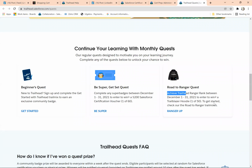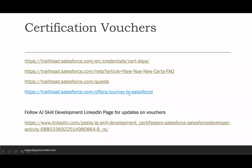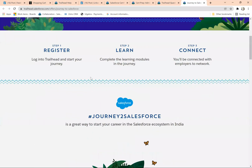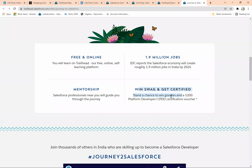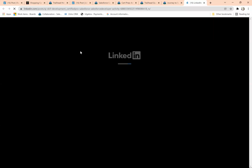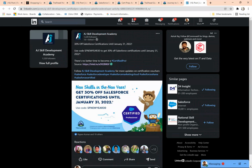Similarly for the Ranges. Likewise, Salesforce will keep on giving this kind of goodies and certification vouchers. And if you are part of the Journey to Salesforce program, there also they give you certifications. You complete this one and you get a chance to win goodies and a $200 Platform Developer 1 certification also. Currently these are some of the links available. I'm going to share this slide and also share the links along with this video on YouTube. You can get all this, and follow the AG Skill Development LinkedIn page as well, where we keep posting about certification vouchers and their respective details.